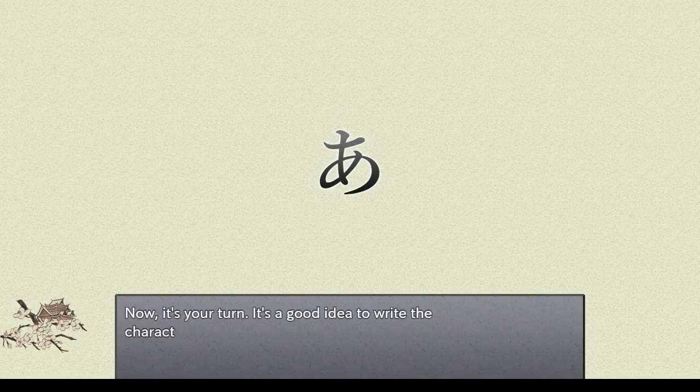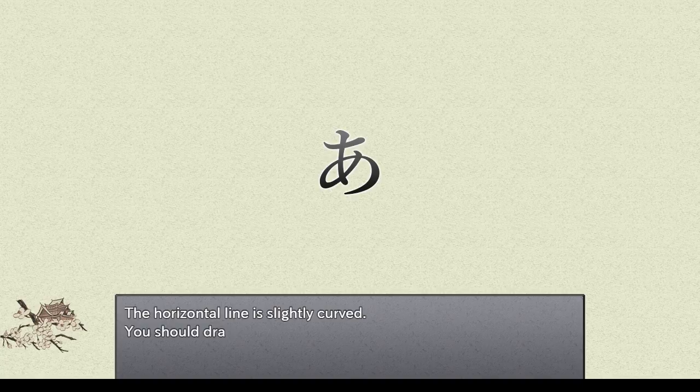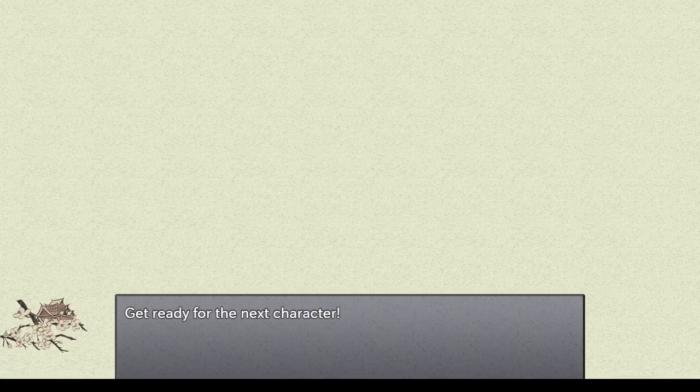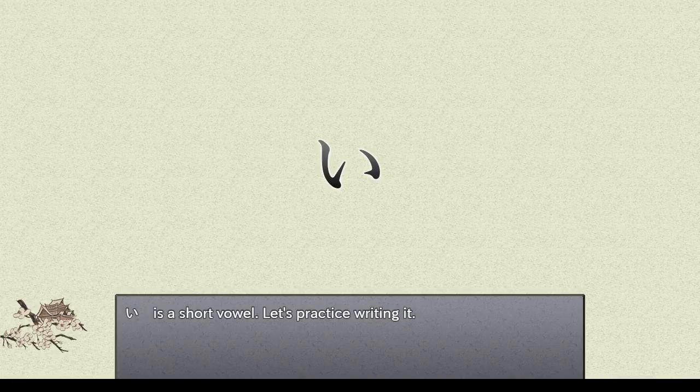Now it's your turn. It's a good idea to write the character multiple times. Write it small and large to get it perfect. Here's some tips for you. The horizontal line is slightly curved. You should draw the character in three separate strokes. Get ready for the next character, E. It's the equivalent of the vowel I in English. You pronounce it as E. It's a short vowel. Let's practice writing it.